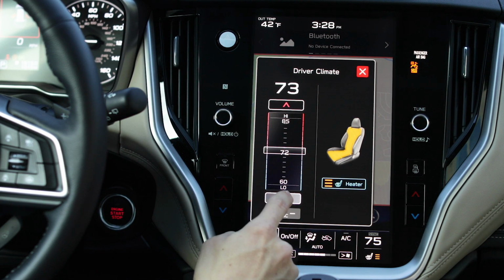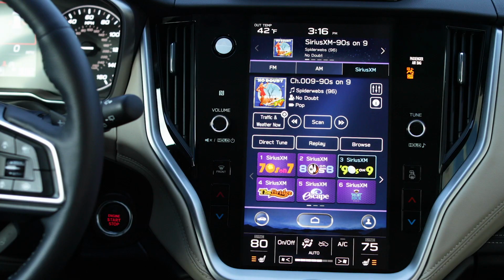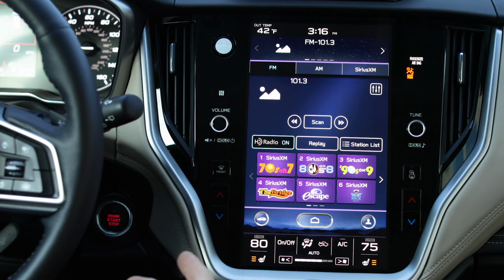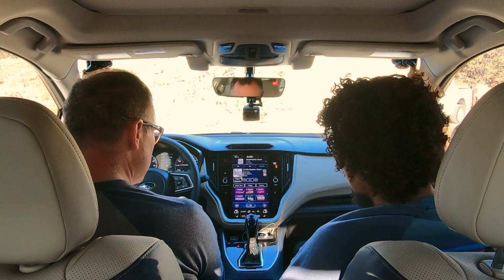Cool. Okay. So then we got radio. Yeah, and that's basically just going to take you... Got some Beatles. Let's not listen to the Beatles. Let's turn them down. So that's basically going to take you to all your radio capable items. So your FM, your AM, your Sirius satellite radio.